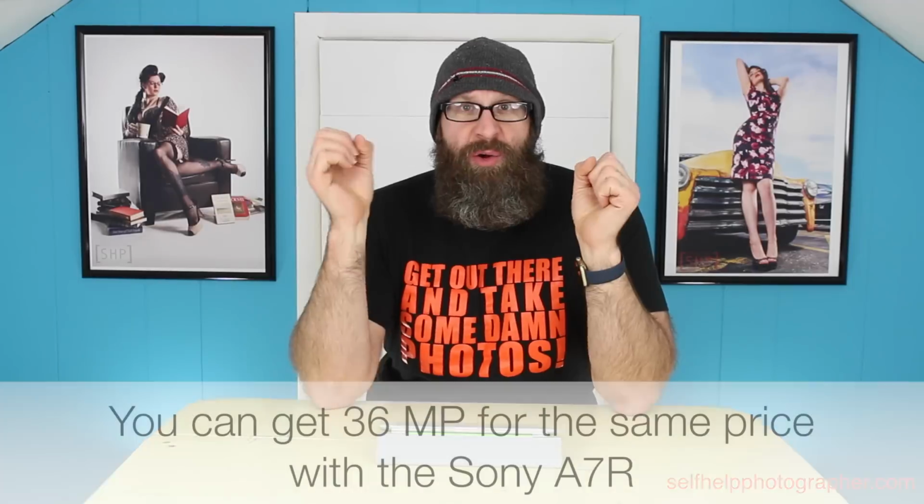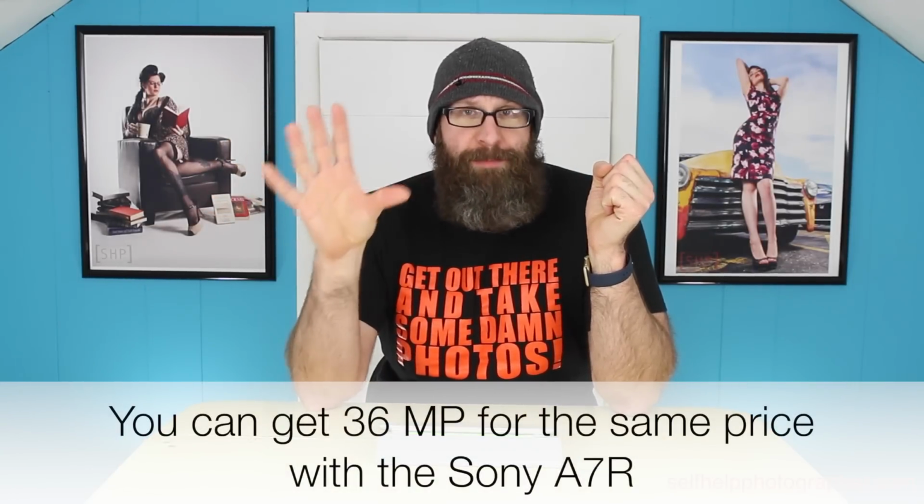This camera comes in at an interesting place because there's really only one other DSLR in the same price point. And that's not even really true, because the closest one in price is the D750, which is $100 more. The D750 retails for $1,996, whereas the K1 retails at $1,899. The K1 has 36.2 megapixels, while the D750 has 24 megapixels. So if you're looking for maximum resolution for the money, you can actually spend less money and get more resolution with the K1. To get that resolution in a DSLR, you've got to go to the D810, which is significantly more expensive than the K1.